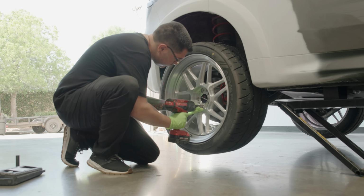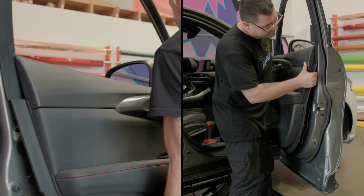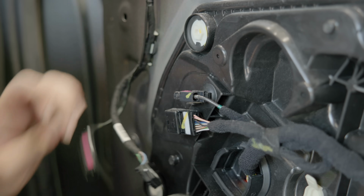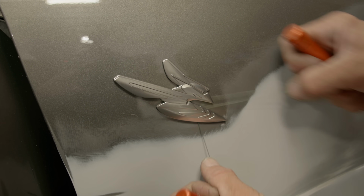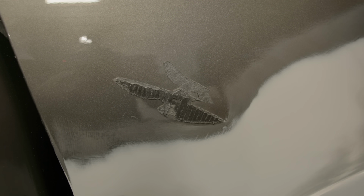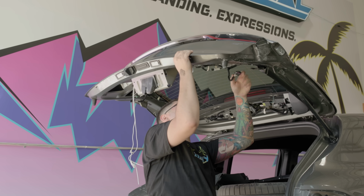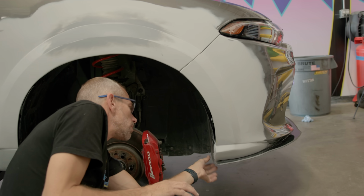Once the wash process was complete, it was then time for the disassembly phase to begin. Pulling off the inner door panels allowed Josh and his crew the access needed to remove things like the door handles and additional trim. Once that was done, the emblems were taken off, until eventually the car looked like a big disassembled Lego set. As to why the crew at Daley goes this far, well, I'll let Josh explain it.